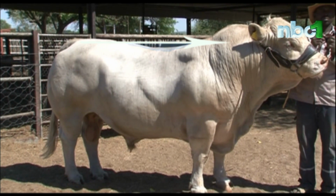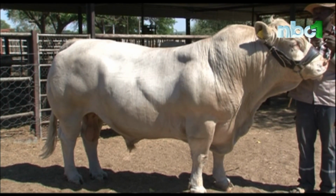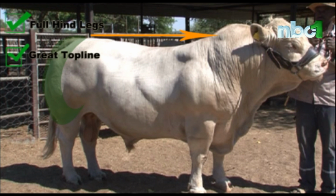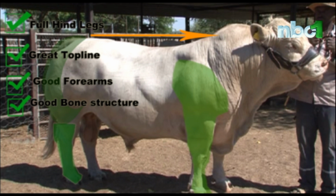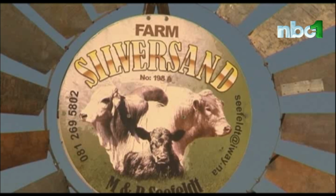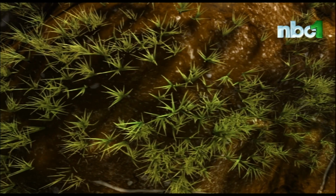In a nutshell, Bull B has a very full hindquarter, good top line, good forearms, good bone structure, not too rough, polled, meaning no horns, and the only undesirable is a top line that could have been more straight. That's it from our expert corner, all thanks to Marco Seerveld from Silver Sand Farming.